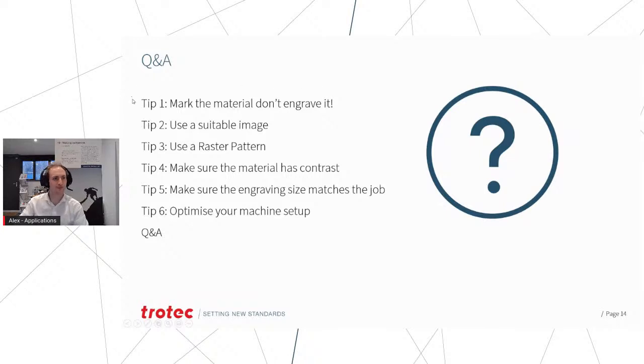So a quick summary is, first of all, make sure you're not using too much power. Just mark the material, don't engrave too deeply into it. Number two is to use a suitable image. And actually, coming back to using a suitable image, if you find a really good photo, so you create a really good engraving with a photo, make sure that you keep that photo, because then you can use it on different materials and start to play with different settings and different parameters.